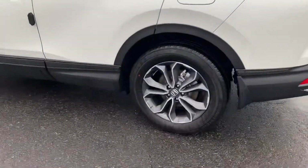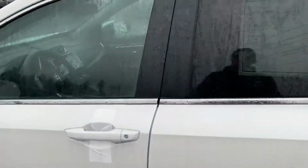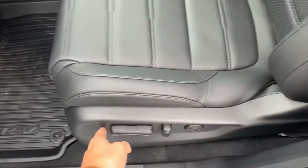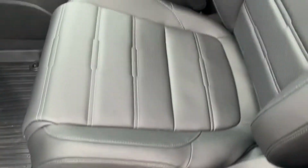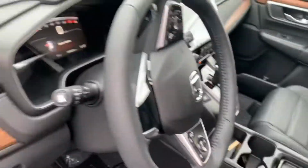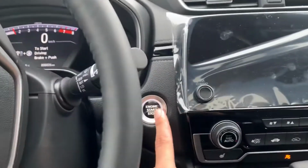Has your 18-inch rims, as well as your keyless entry. It has those memory seats and the wood paneling all around. It's also got those electric seats I was talking about. So there's that leather for you. And hop in here. A little push to start there.